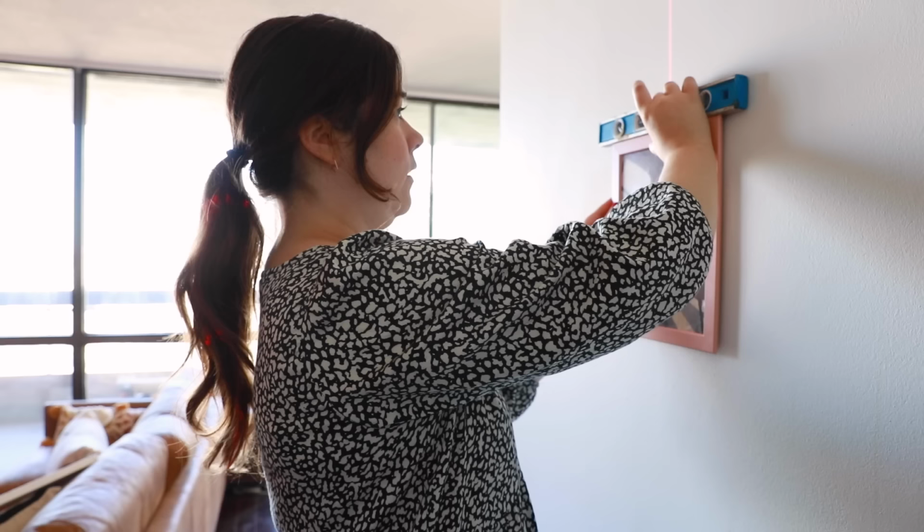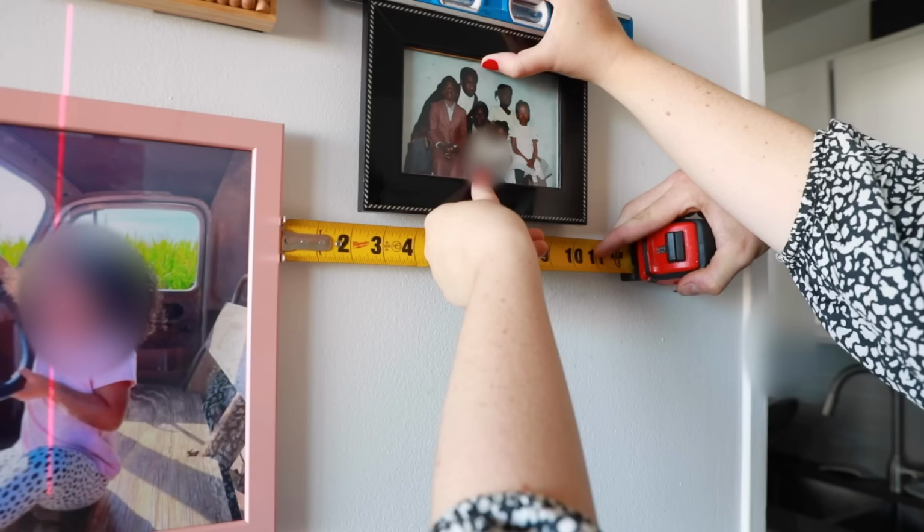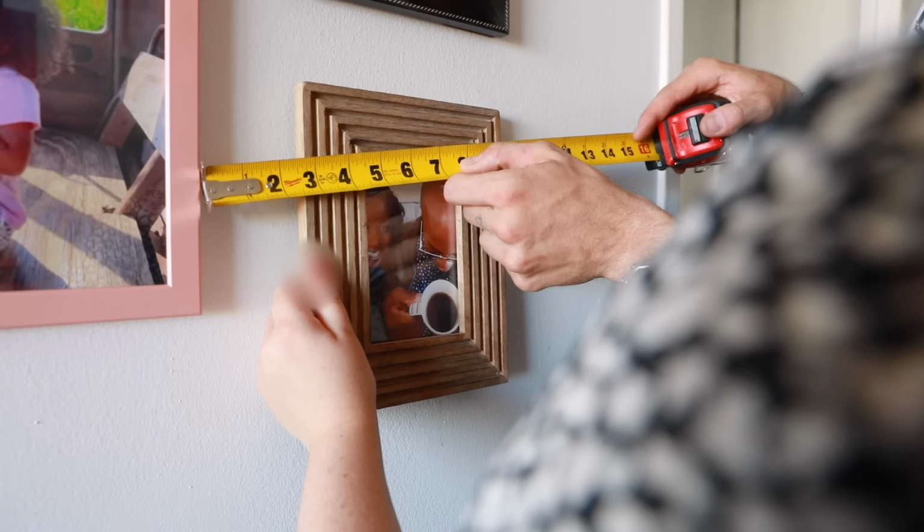Wow, I'm using a level. Who am I? I love a good eclectic wall because you can just keep adding to it without having to be super precise. Graham and I are measuring the distance between each frame so it looks, you know, somewhat uniform, but really leaning into the eclectic kind of boho feel of it.